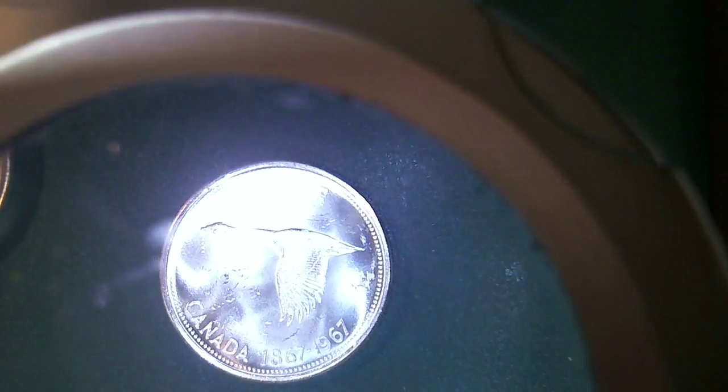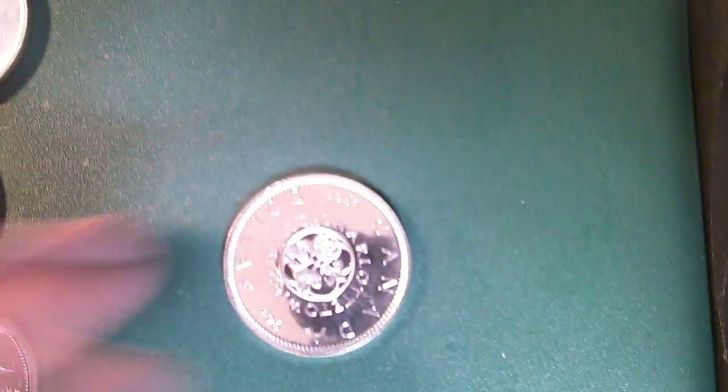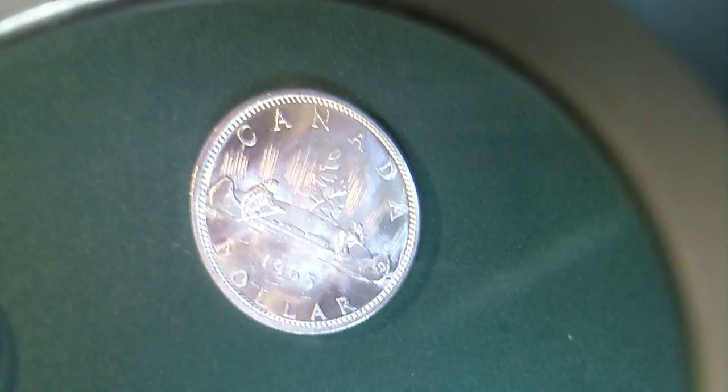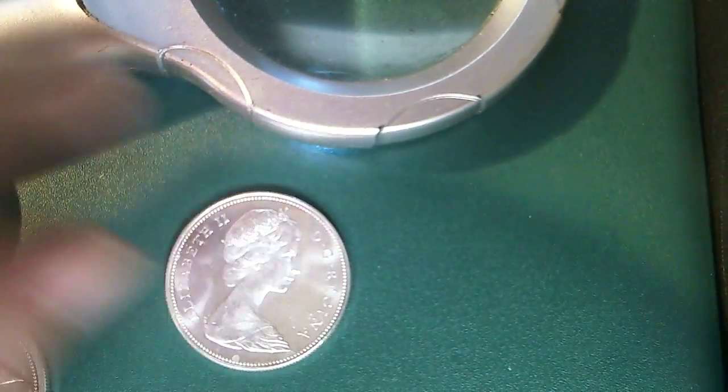And then here's the 64, 65, and 66 Canadian dollar, and they are 80%. That's terrible. Let's see, get it better. There's the canoers. And of course, we all know who's on the other side.